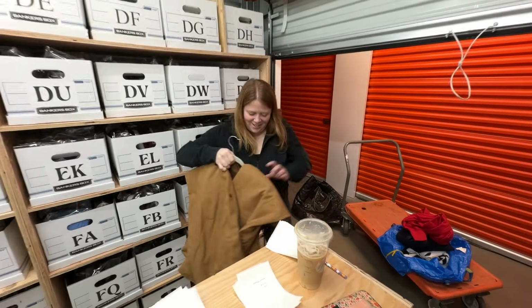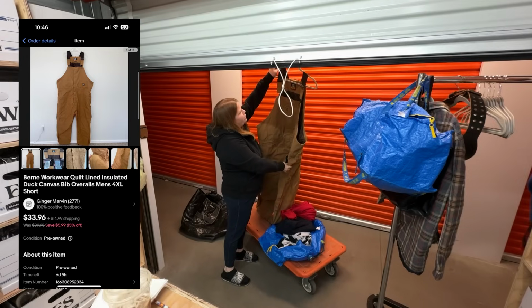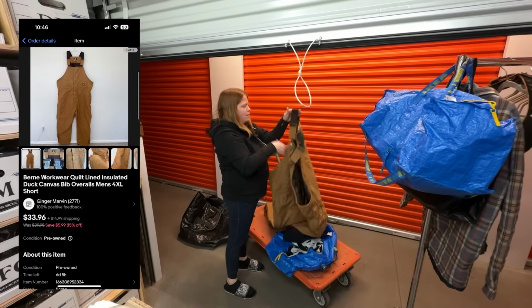Okay, so this is probably our transition to the other side after. I guess I'll go this way. I don't want it to drag on the ground. Some coveralls. The brand is just Berne, B-E-R-N-E. I think those might be from Walmart or something. But they were a men's 4X. I did get them at the bins.